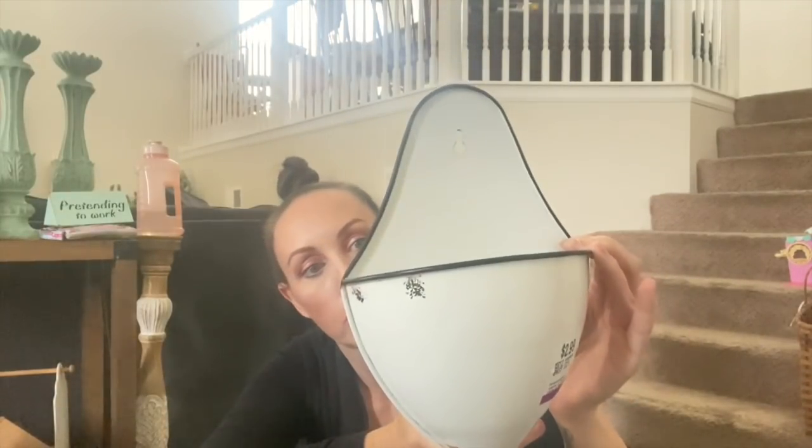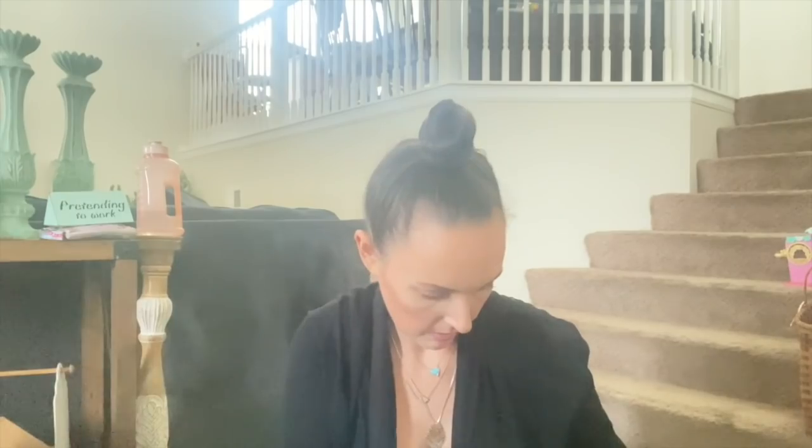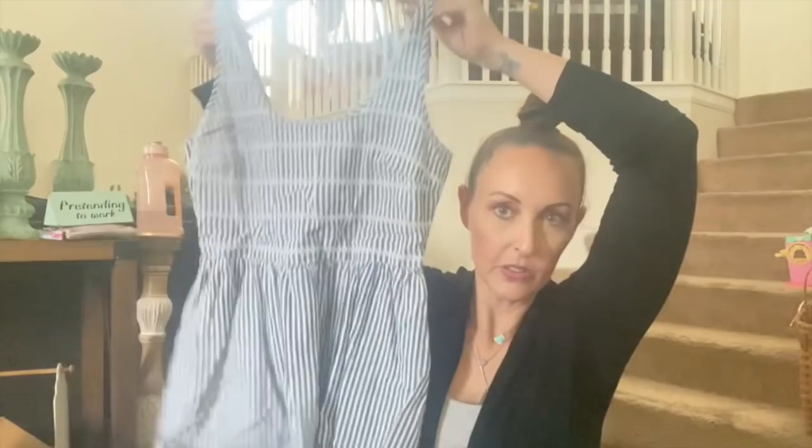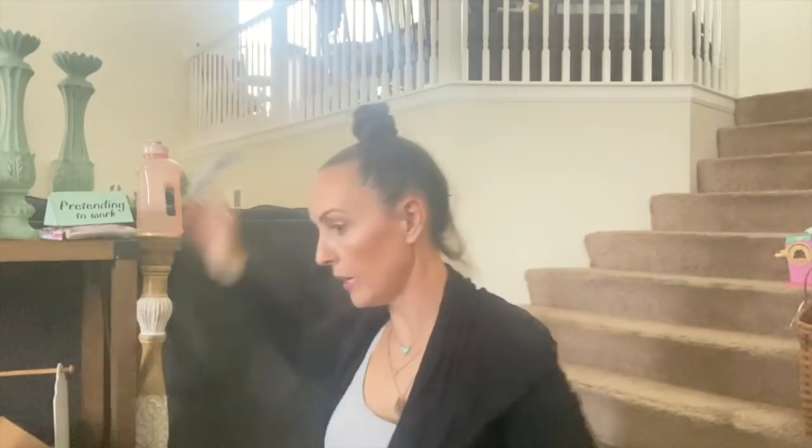Found these for $2.99 each. I might see if I could do something with these in my bathroom. Not sure, but they're definitely newer, like the tag on here is newer. So these are $2.99 and I was able to find two. I got a dress in there too. Maybe I should take that out because I'll forget about it. I found it as I was checking out, and I think it's Old Navy. Look how cute that is. It's tight up top and then flowy at the bottom.